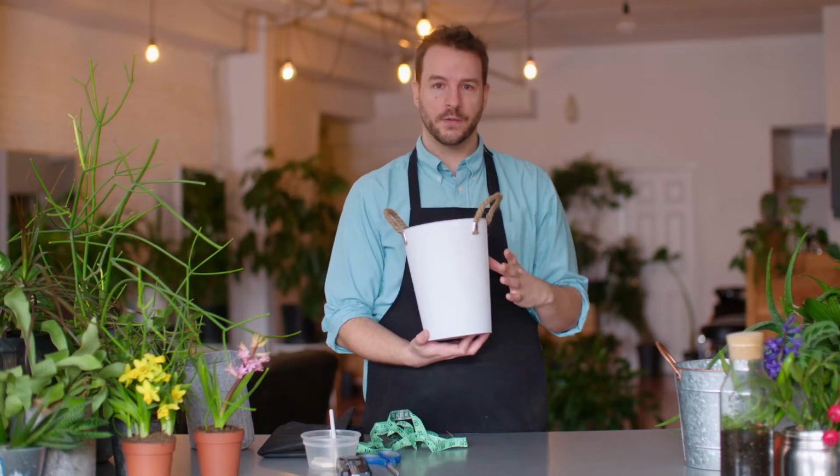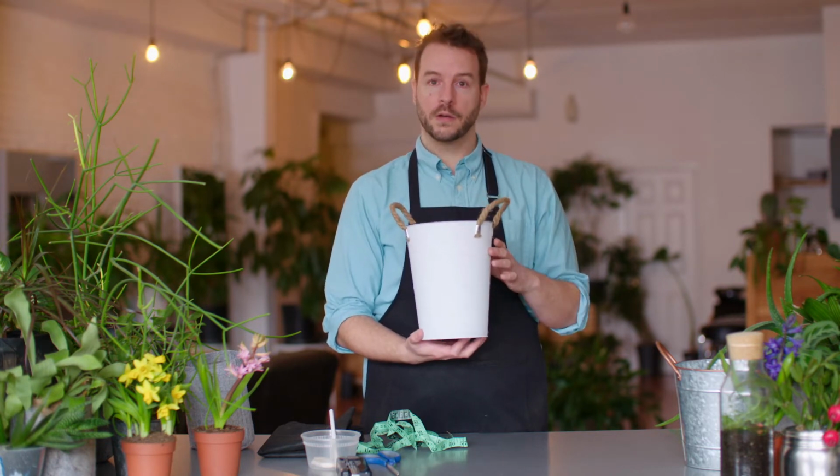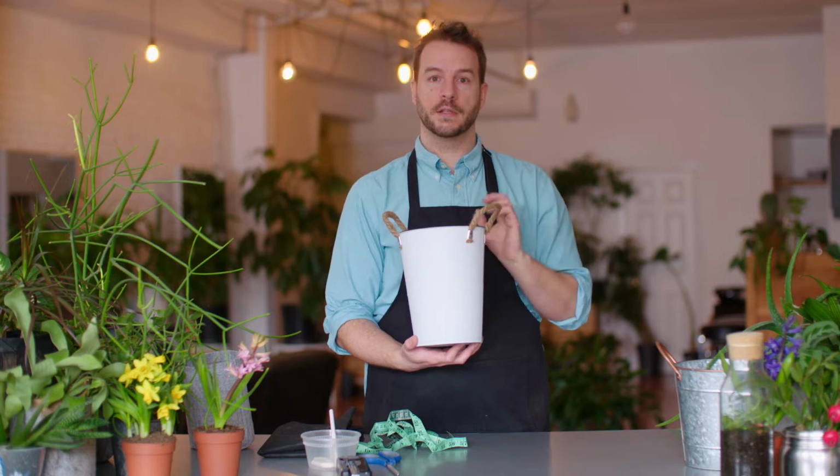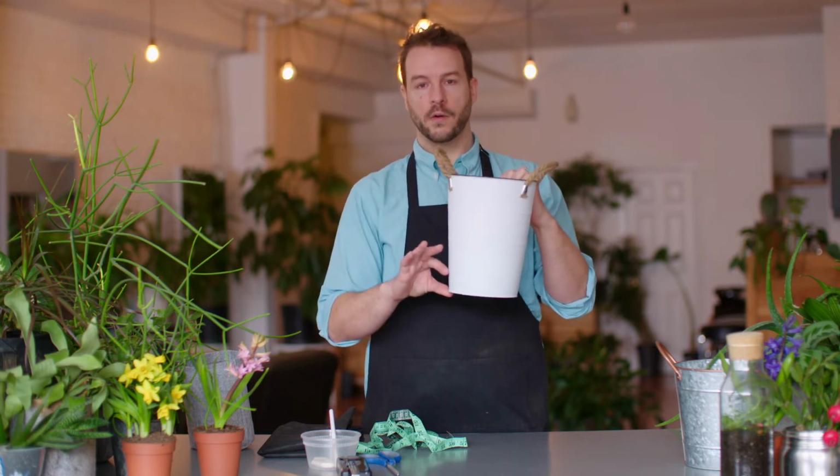Make sure you water test it first. It's always a bummer when you find out the hard way that there's a leak. So make sure you do a water test. You can get some silicone and seal it up if it doesn't actually fully seal. But you're going to be using this to be our water reservoir, but also to make your geotextile grow bag look a little nicer.